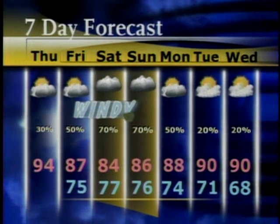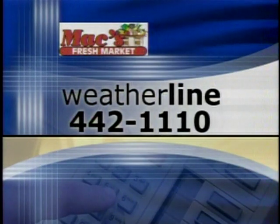Will you lose power? I think your chances are definitely higher the further west you go toward Leesville, Toledo Bend, that area. For us here, they'll be sporadic, but I think there will be, again, some renewed outages. I know the last thing you want to hear. Call us at Weatherline 442-1110 is the number. We'll get your forecast there.